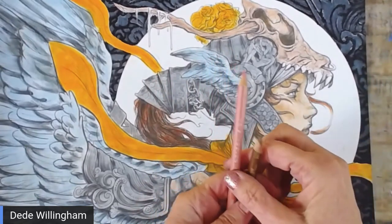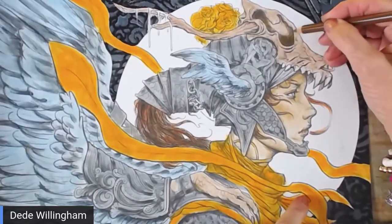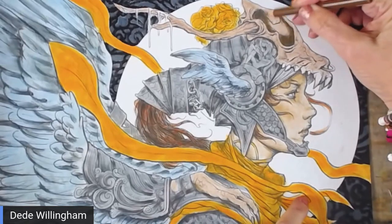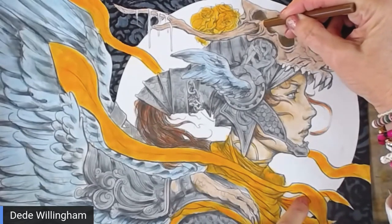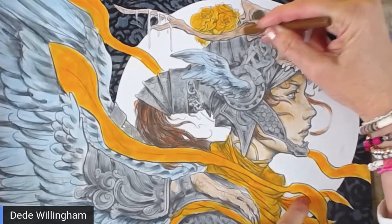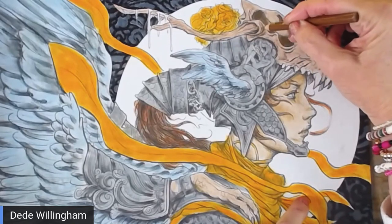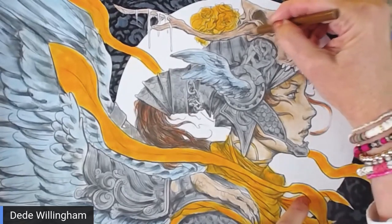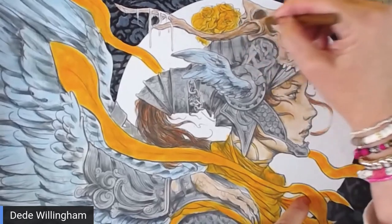Okay, so let's see. Do I want this? I really want to do her face first before I do this, but I just thought, well, I'll go ahead and put a little bit of shadow in this bone here. And I can highlight it too, although I'm not going to have the bone be too shiny because, you know, it's like a dried bone. They're not shiny.